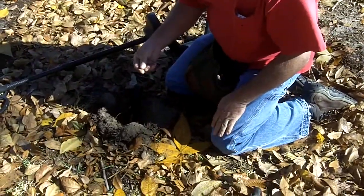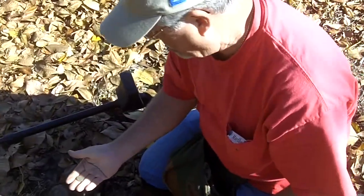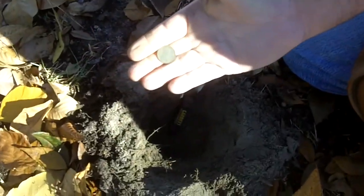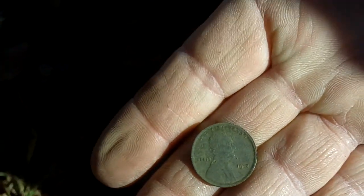All right, he just found our first coin for today at this spot also. People have always been here. So the first coin of the day is a 1913 Wheatie. Pretty old Wheatie, and it was pretty deep too. Congrats on the first coin.